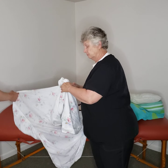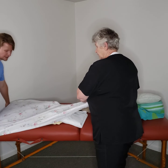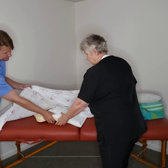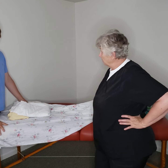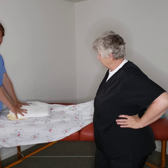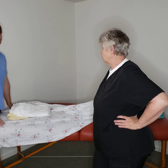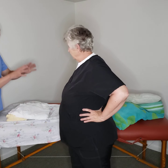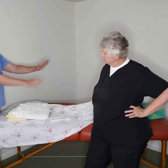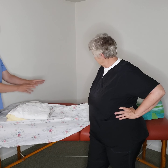Okay. The twin fitted sheet that goes on the table protects the table, and then you're going to have how many flat sheets? 2. 2 flat sheets. 1 fitted, 2 flat, 2 pillowcases, 2 towels, and something that acts like a blanket. Yes. But your base sheets, in terms of thinking sheets, you need a fitted, 2 flat, 2 pillowcases.